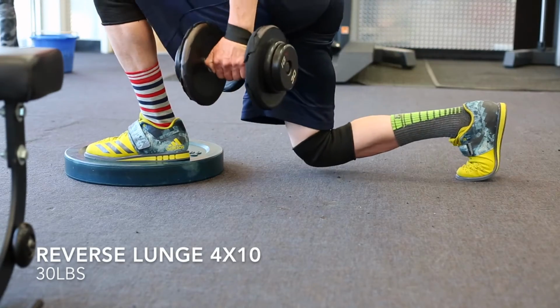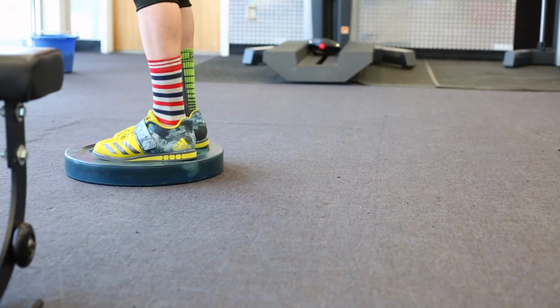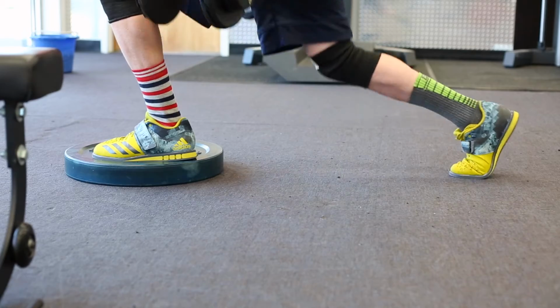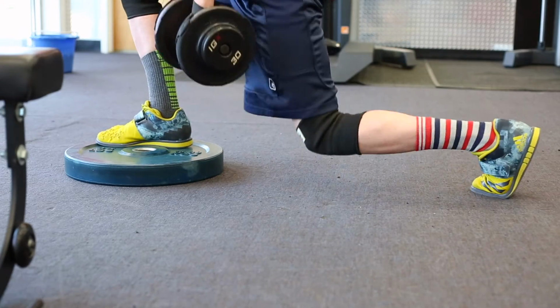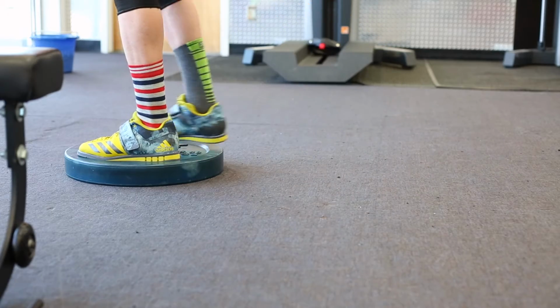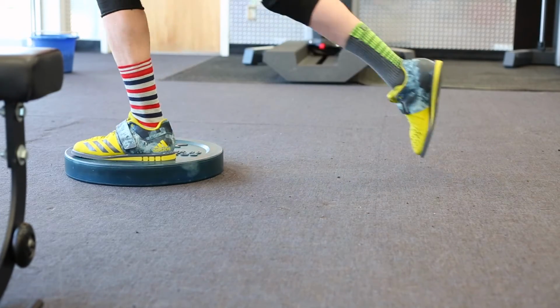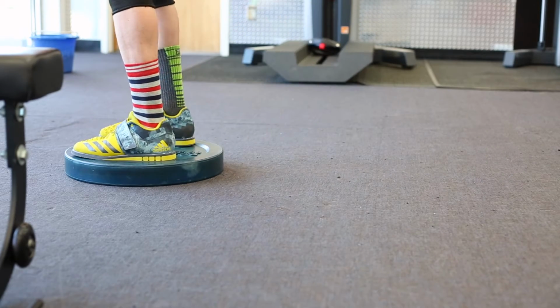Back at it again with the single leg work that everyone keeps questioning me about. Yes, I do lots of single leg work. I really like doing single leg work, and I did reverse lunges here for four sets of 10 on each leg. I like to put my front foot elevated just because it gives me a little bit deeper stretch.